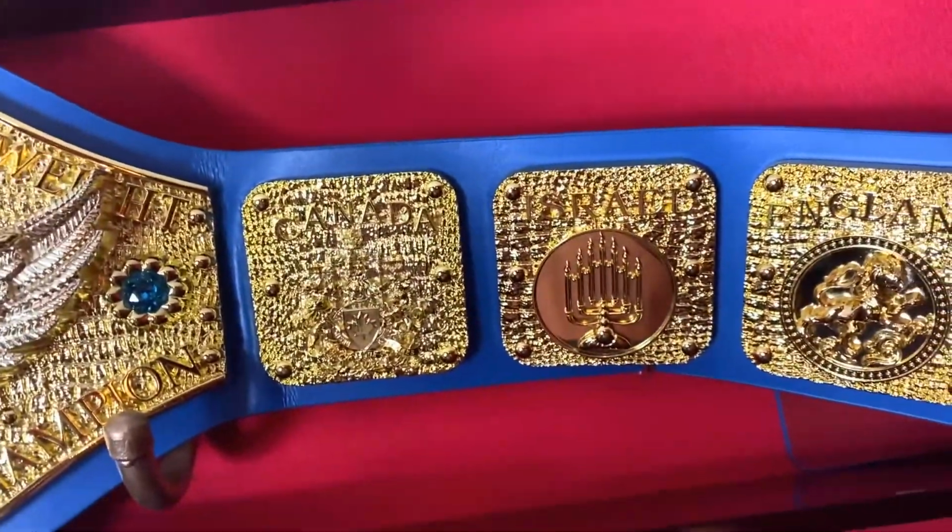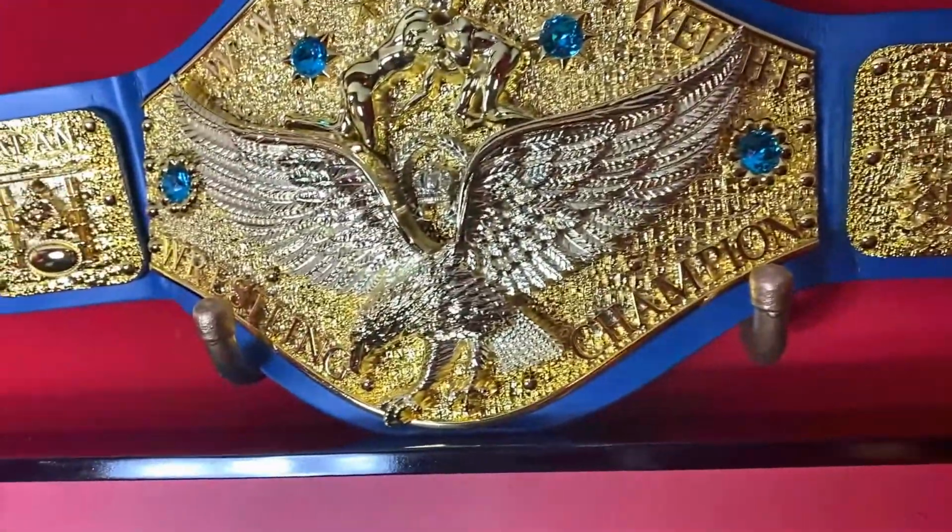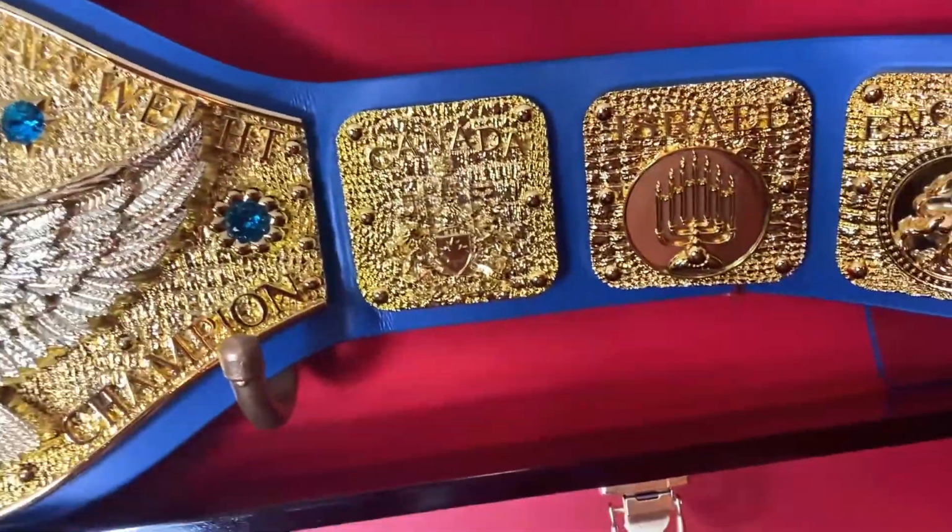And this was one of the last belts outside of the WWE belt that I purchased. And need I say more?